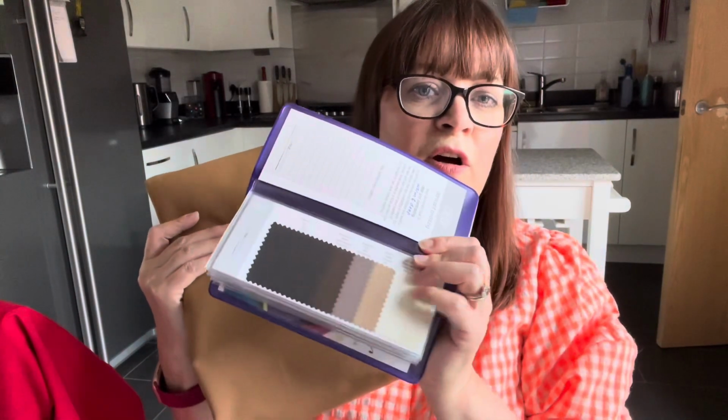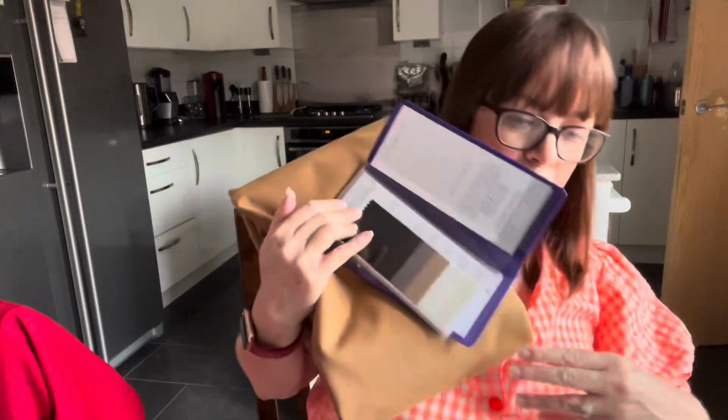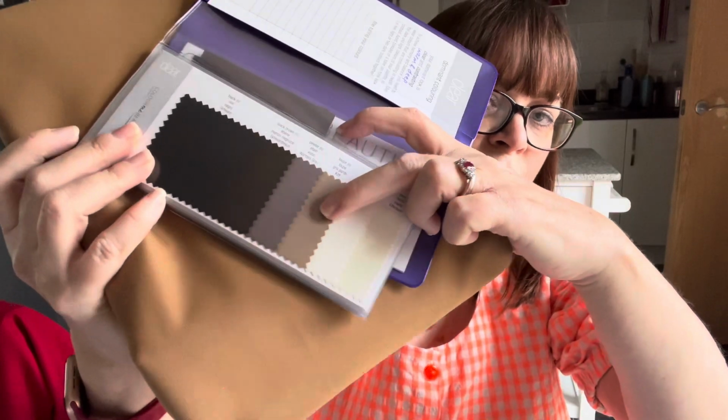Now I'm just looking at my colour chart, and the nearest one I can see is this one here. It's not quite a perfect match. This is very slightly darker, I guess, and browner, but I might be able to get away with that. It's a perfect trench coat colour.